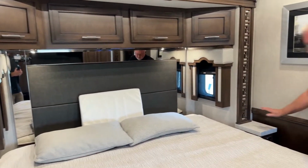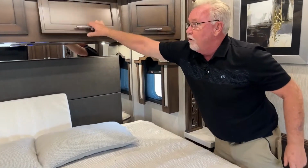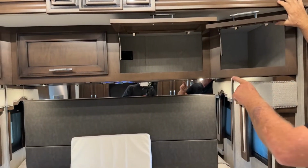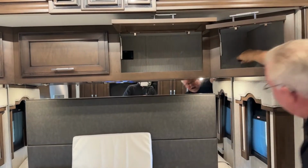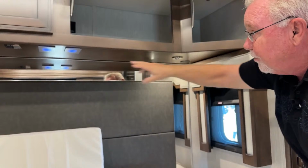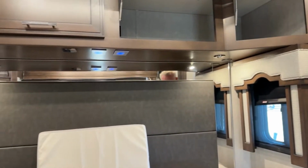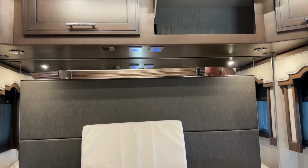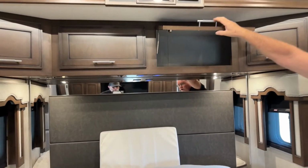Again, you've got the same on this side for 110 outlets, little storage. You do have a 110 outlet up above. You've got a couple of access ports on each side too. And then up here, you notice you've got some of the panels, the light panels. So you can turn all your lights on and off actually from there, or just your reading lights.